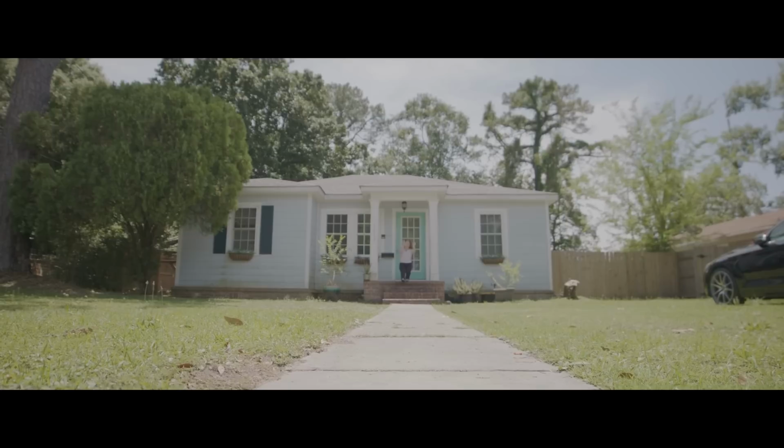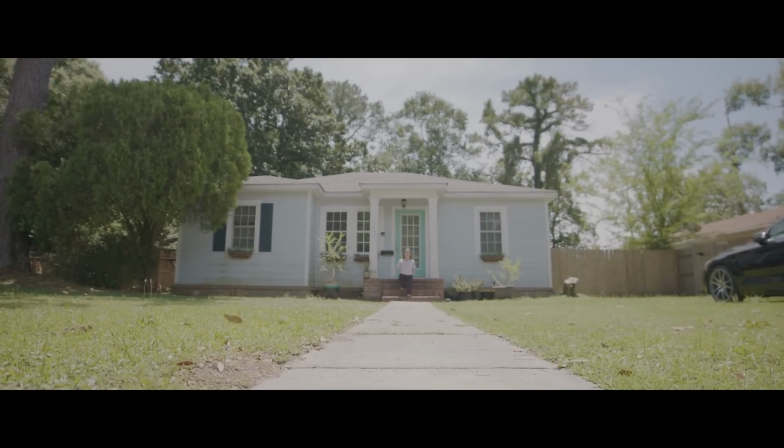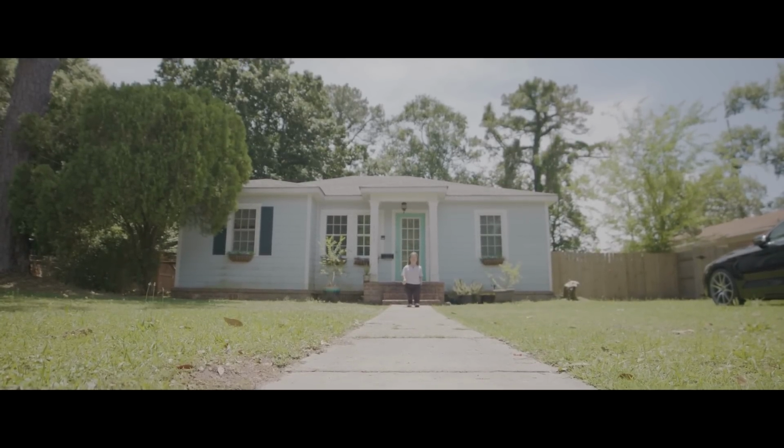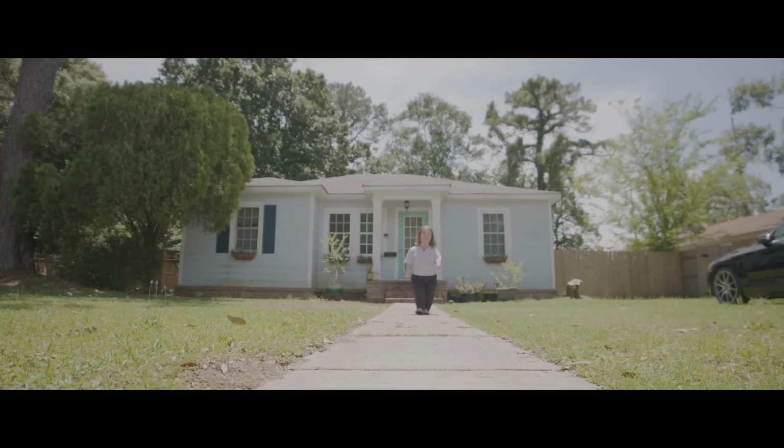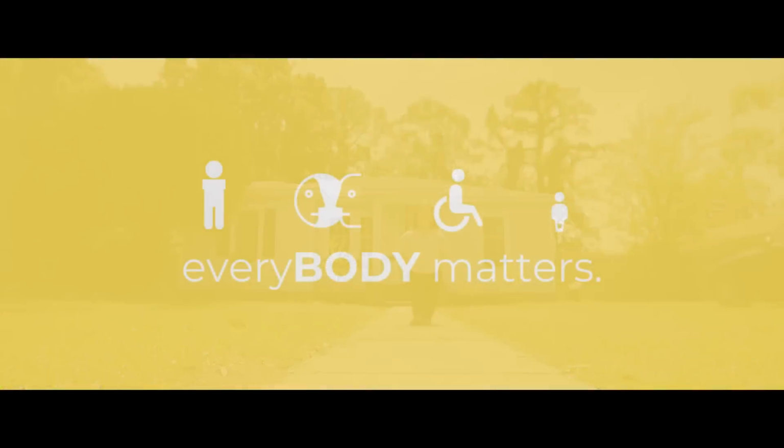Hey guys, this is Angela Singletary, and I have achondroplasia dwarfism, and I am so excited to show you guys a day in my life. Come on in, y'all.